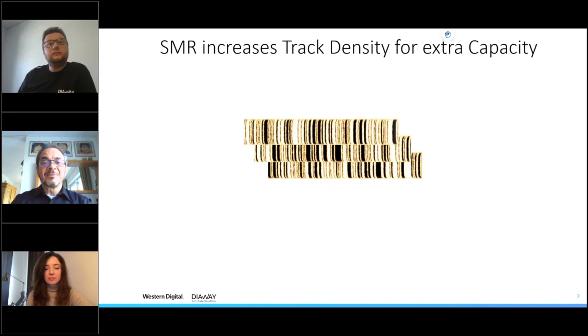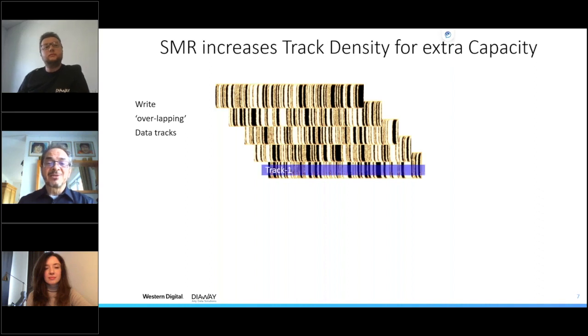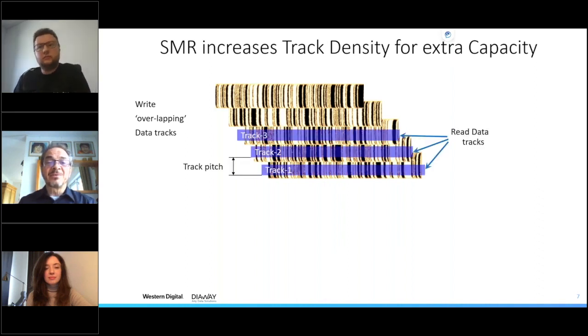Back to SMR. In SMR, we lay down the tracks sequentially, as most drives would do, but we keep overwriting the previously laid down track, so the resulting remaining track width is much narrower than the original write width of the head.